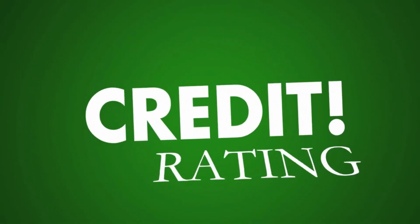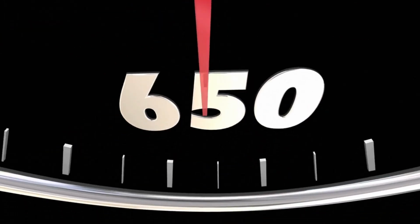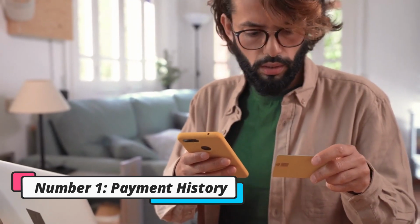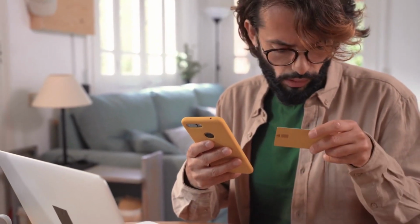Today, we're diving into the 6 key factors that affect this powerful number. Buckle up, because understanding these factors could be the key to unlocking your dreams. Number 1. Payment history. Payment history is the most critical factor in evaluating your creditworthiness.